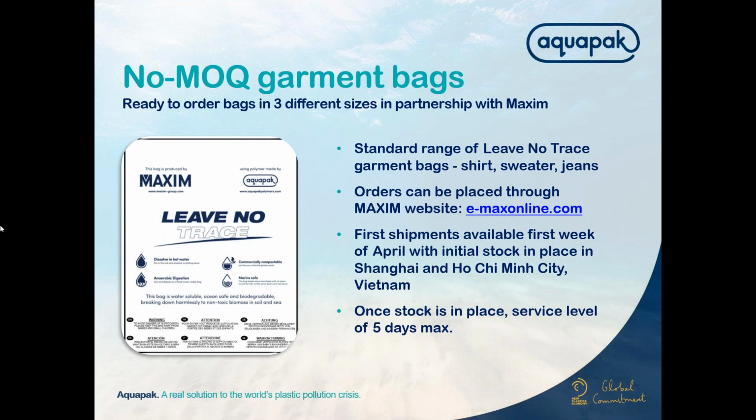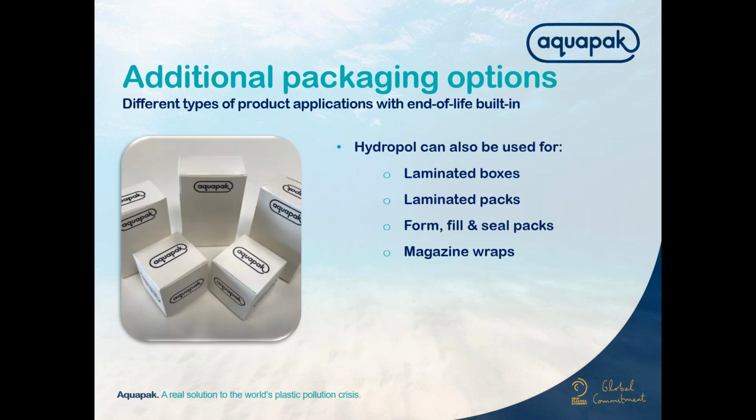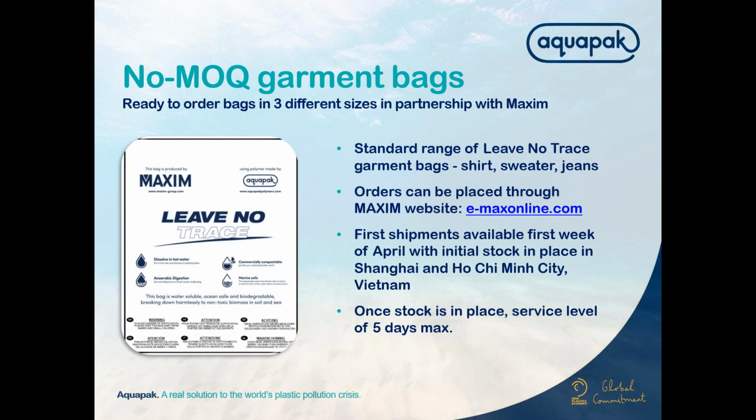We'll have stock available in the locations in April there. And then once the stock is in place and you place an order online with Maxim, those will be shipped out within 5 days. So it's really a great opportunity to have access of these bags to the smaller brands or brands that are just starting up in the industry. Next slide, please.